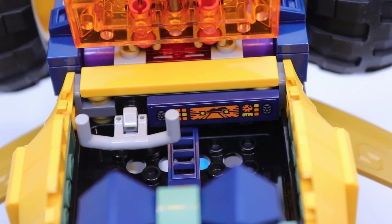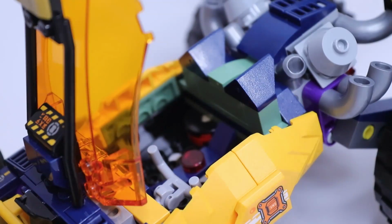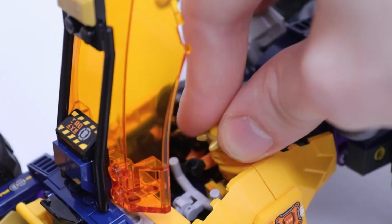In the front we have one sticker with some buttons and a little screen, maybe showing like the road ahead. And on the other side we have a steering wheel built with this handlebar piece, and it can be moved left to right as well as forward and backward. With all this out of the way, we can place 2 minifigures in here with Cole on the passenger seat for example, and Arin here in the driver's seat.